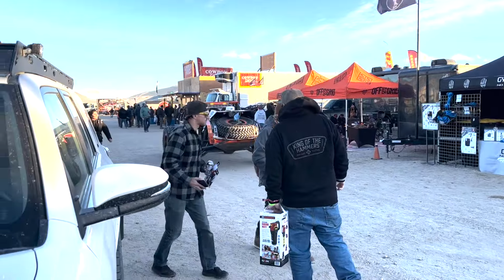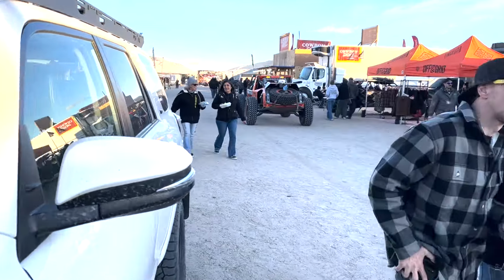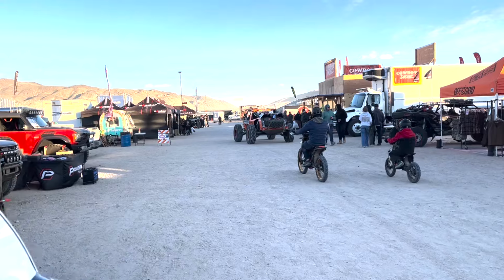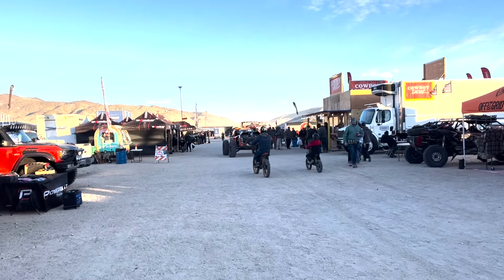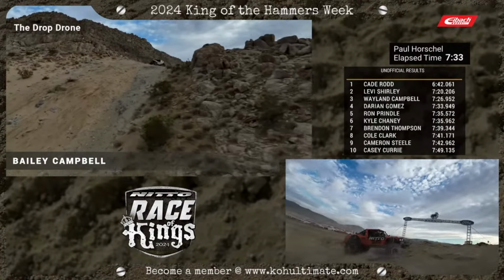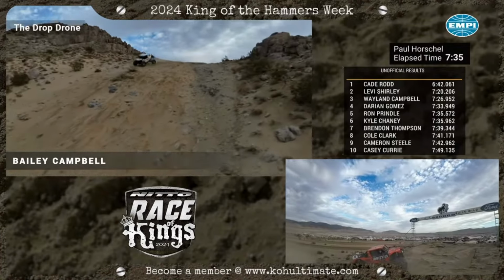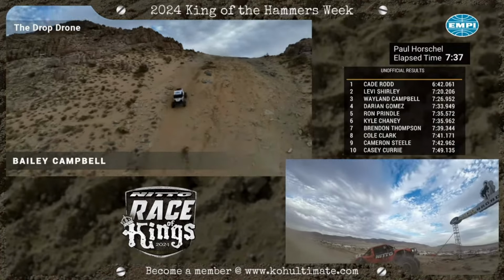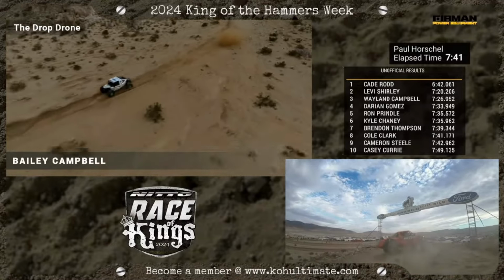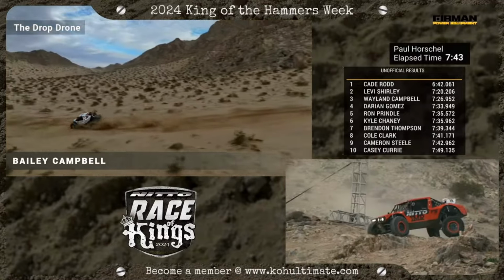IFS IRS, and it broke going down, and rear steer. It broke going down back door, and I'll insert, during qualifying, I'll insert the clip of it dragging itself to Hammertown. It'll be interesting through the Bronco arch if he can get it turned right. Ooh. Got Bailey Campbell coming down the drop drone area right now, coming down the hill. She's showing great speed there, Tom.